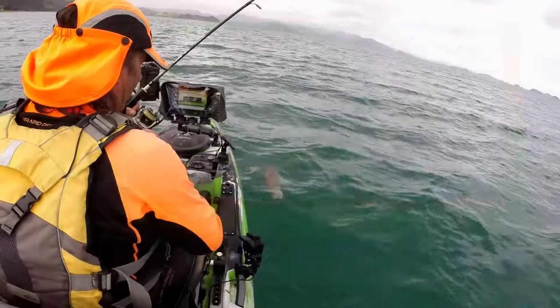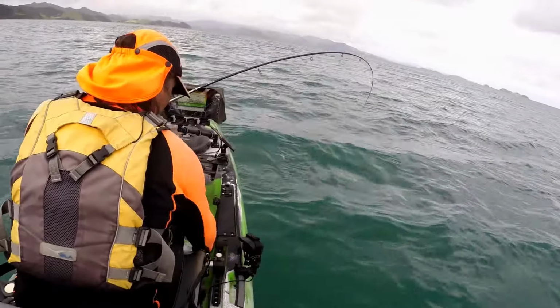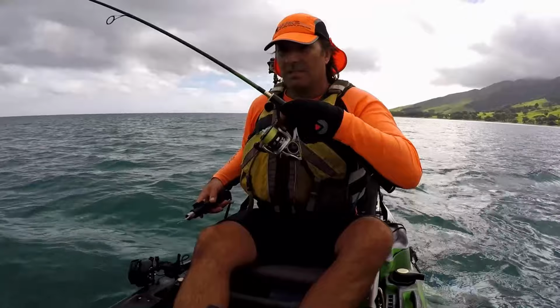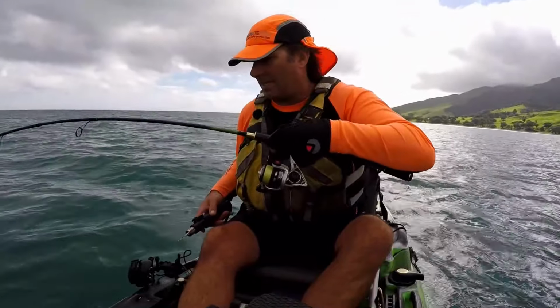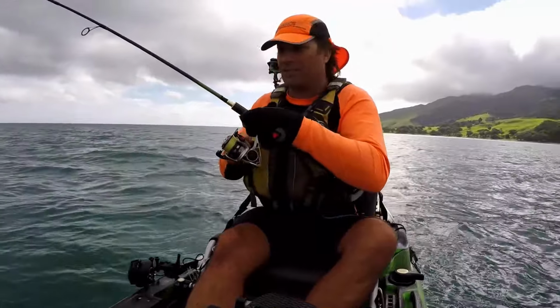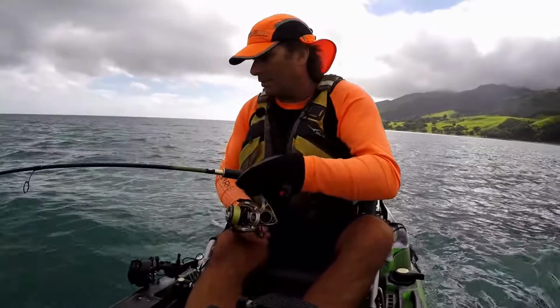Check that out. Great fish. Here it comes. Yeah, and this is what we've been after. We're in 12 meters and this guy's still not ready to come up, so we just got to take our time with him, get him to come alongside the kayak.